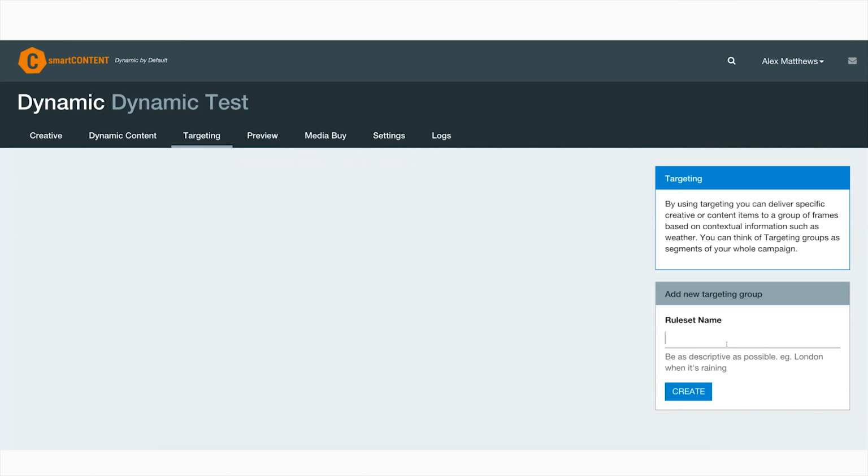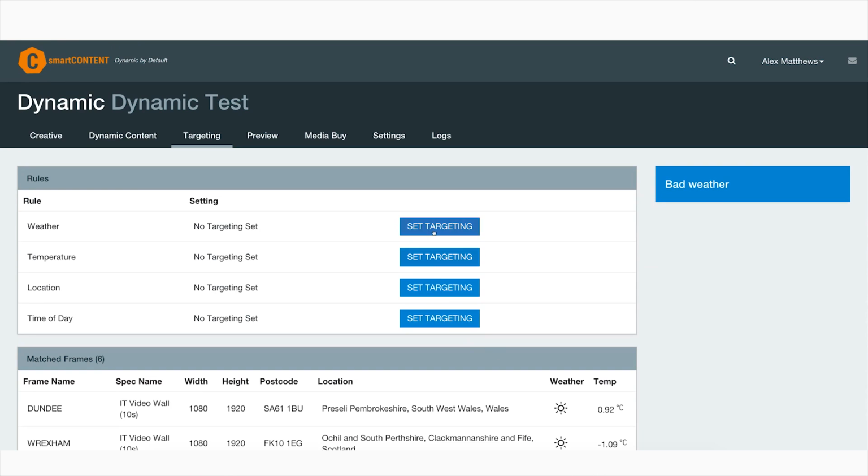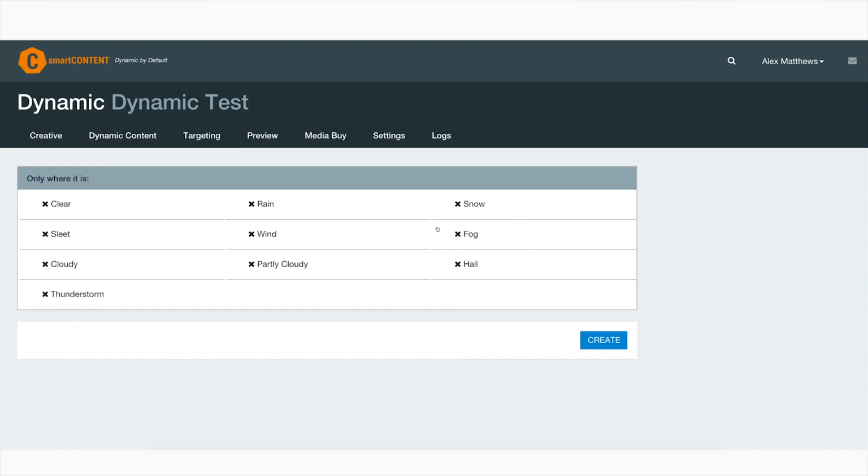So I'm going to create a rule called bad weather. In here, you can see we've got weather, temperature, location, time of day. Those are the things we can target on. So this is the bad weather rule, and we're going to select all the things that are bad weather.